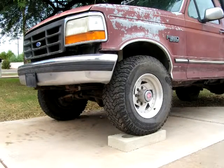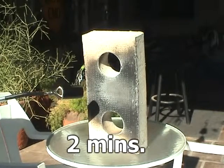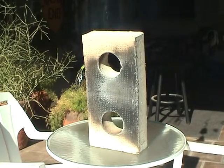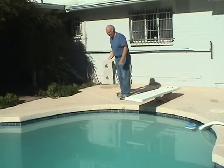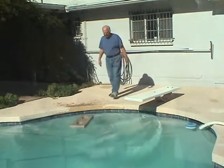And besides saving money, BetR-blok is super strong. This block is supporting about 1,500 pounds. Also, it doesn't burn with an open flame like wood. It can be waterproofed. And it doesn't rot or get attacked by insects like termites.